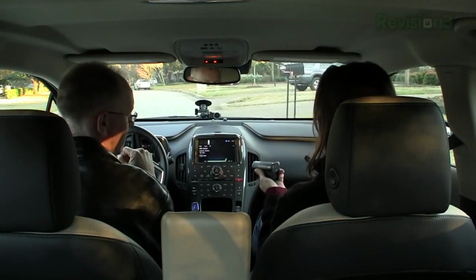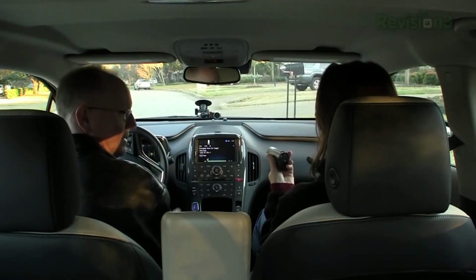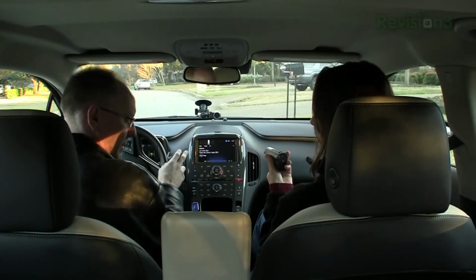There you go. It's turned on. You get that little sound. It gives you a little sound. So indeed, it did answer our question, it does play the iPod directly. Plays the iPod. It goes straight back to the iPod.